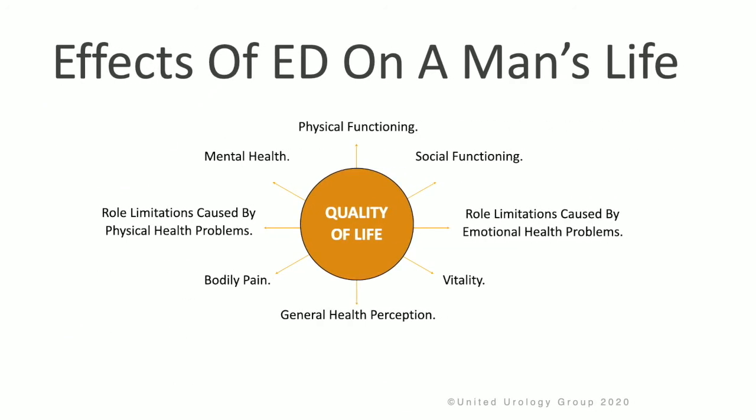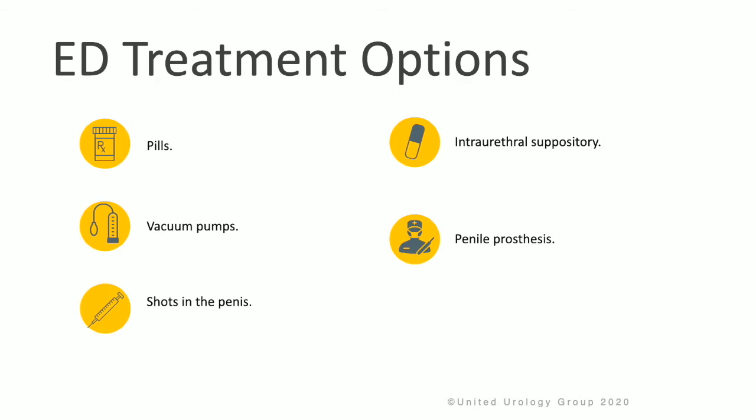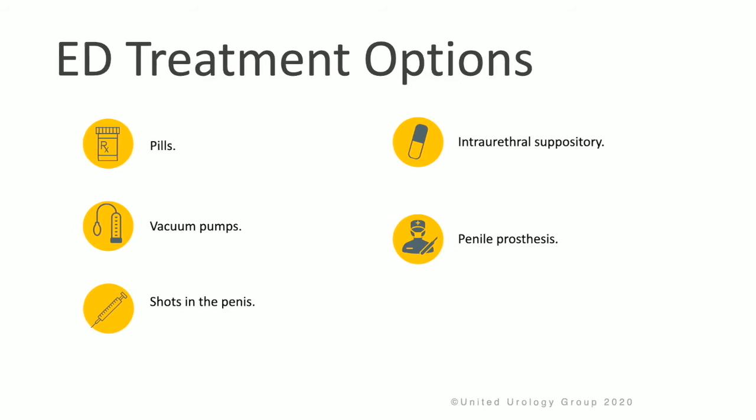Having erectile dysfunction can have a profound effect on a man's life. It can affect his physical functioning, his social functioning. It can cause limitation because of emotional health problems. It can affect his vitality, his general perception of his overall health, bodily pain, and his mental health. Fortunately, there are a lot of excellent treatments for erectile dysfunction, including pills, vacuum pumps, injections in the penis, suppositories in the tip of the penis, and a penile implant or prosthesis.